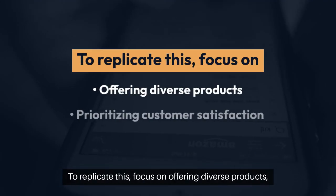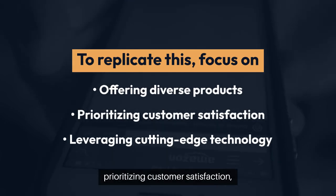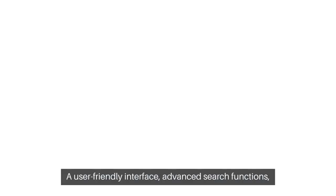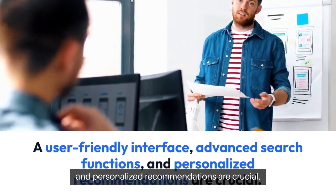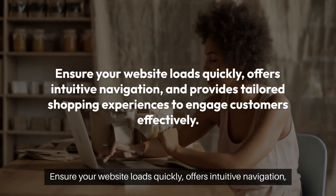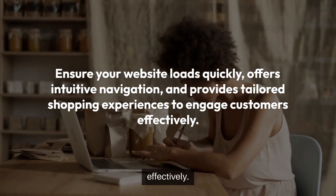To replicate this, focus on offering diverse products, prioritizing customer satisfaction, and leveraging cutting-edge technology like artificial intelligence. A user-friendly interface, advanced search functions, and personalized recommendations are crucial. Ensure your website loads quickly, offers intuitive navigation, and provides tailored shopping experiences to engage customers effectively.